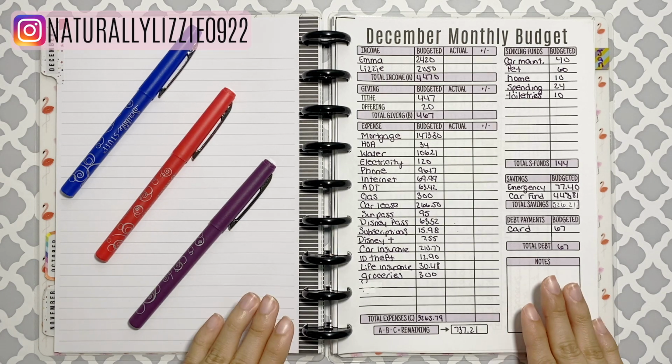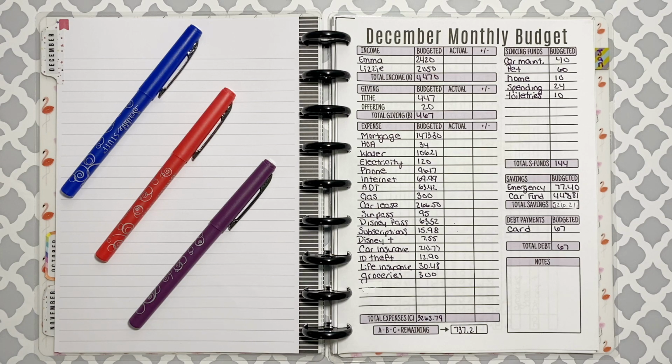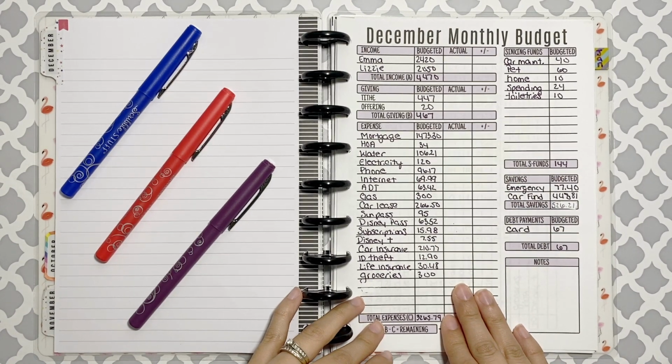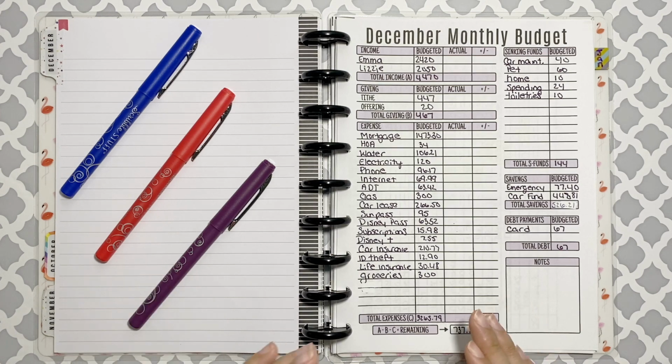Today I'm going to be sharing my December budget. We're going to go ahead and do a recap of what we made and how much we actually spent. So these are our actual numbers. If you guys are interested to see what my budget looks like, then keep on watching.